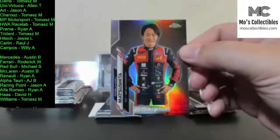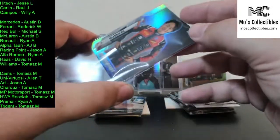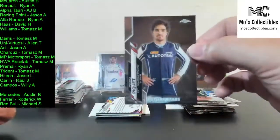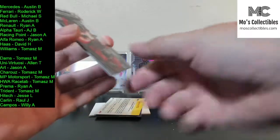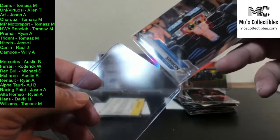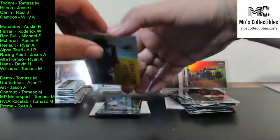And we got a refractor for Matsushita, an MP. On the Future Stars, congrats on that, Tomas. Valtteri Bottas and Pedro Piquet. Mick Schumacher on the tag. Gasly. Prima and Lando Norris round out the bases. Then we got Vettel on the 54.